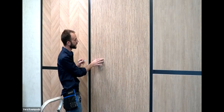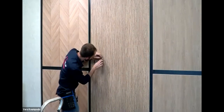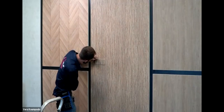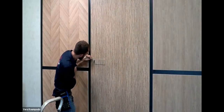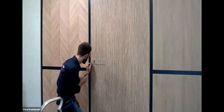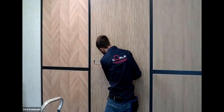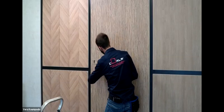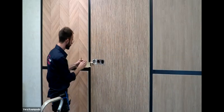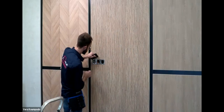When, for example, you do the cut on the top, you just put a bit of pressure down. Like this, it's always safer. When you cut on the left side, you put a bit of pressure on the right side. And like I said at the beginning, if you cut a bit shorter, normally it's covered by the cover of the power outlet. When you did the cut, just take the squeegee and squeegee around the metal plate.